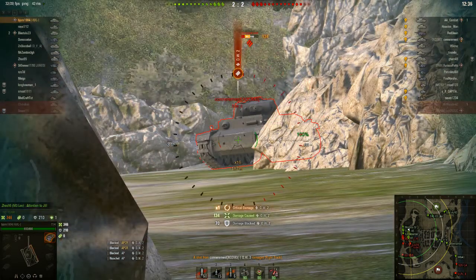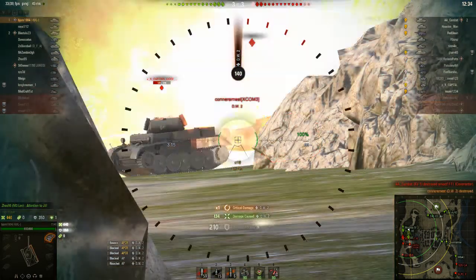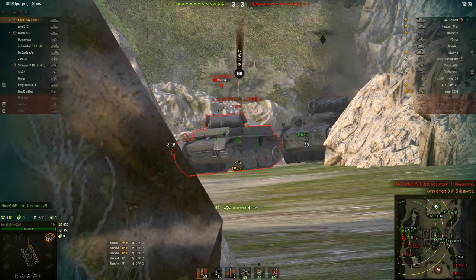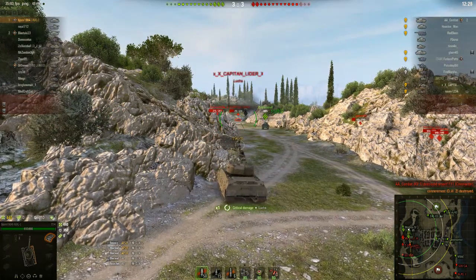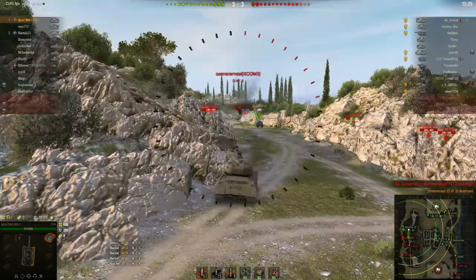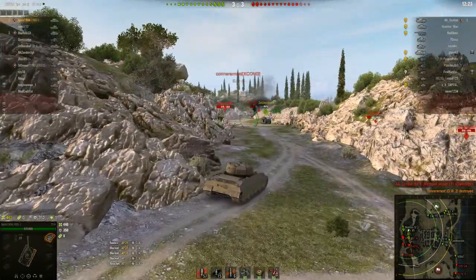Bounce a shot from him. Bounce another shot and get the kill. There's Luke's. And somehow I didn't pen him, whatever. You know, 75 millimeter gun, whatever.